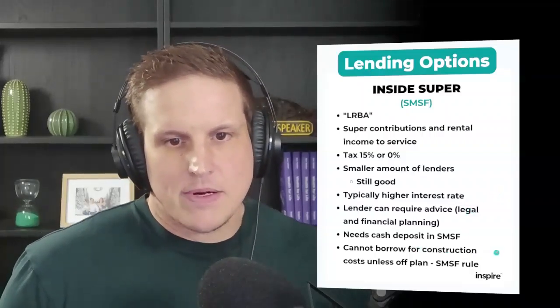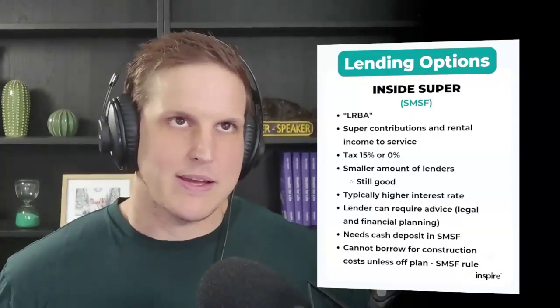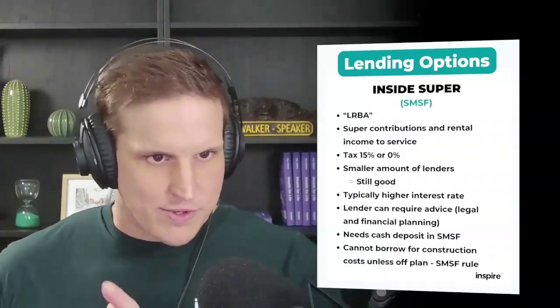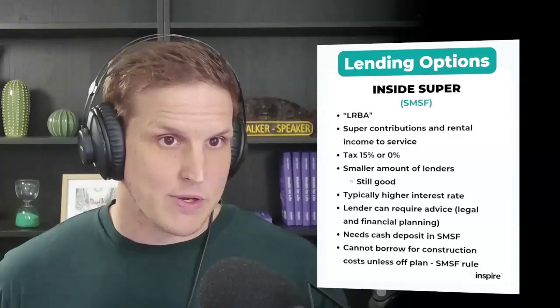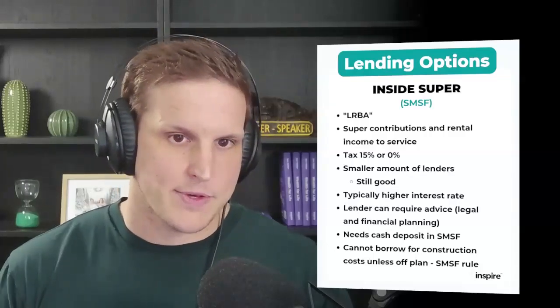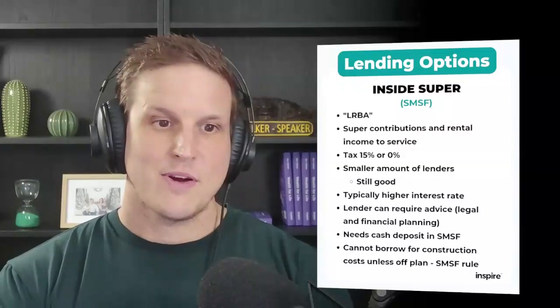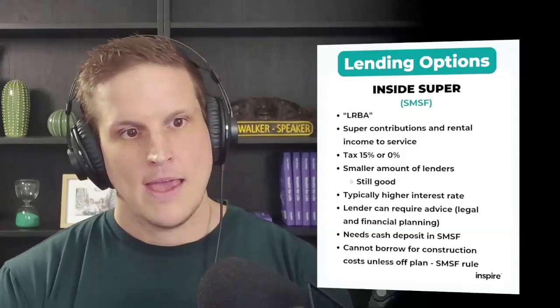Last one here, you cannot borrow for construction costs unless it's off the plan. So basically, in super, due to the borrowing rules and all the complications around this, you cannot, let's say, pay cash for a block of land and then use finance to pay the construction portion of that. But you can buy a house and land package from a developer. So go figure, just one of those quirky SMSF things.